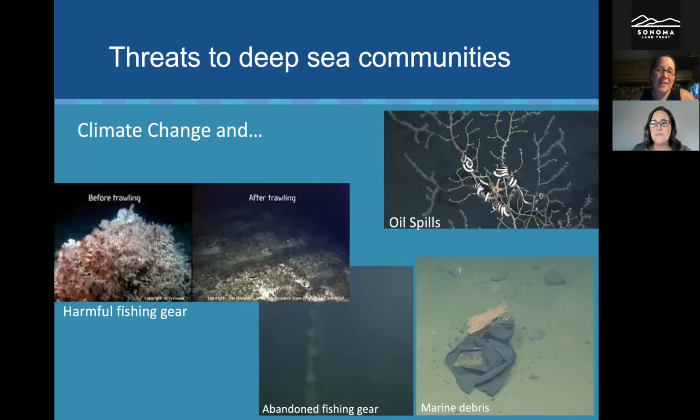There are a lot of threats to deep sea communities. Climate change is, of course, the big driver of so many processes in the ocean, and that'll affect the food web and eventually will affect the deep sea. Harmful fishing gear that rolls along the seafloor can be extremely detrimental to deep sea habitats because they're such slow-growing habitats. Oil spills are a potential damage to deep sea habitats because this is a picture from the Deepwater Horizon, I believe, in the Gulf of Mexico, where there's just oil blowouts, and that oil with dispersants was sunk to the bottom and just destroyed these habitats.